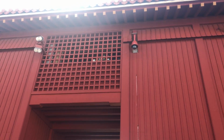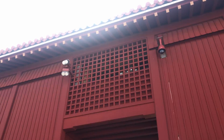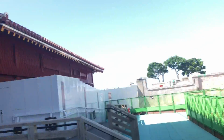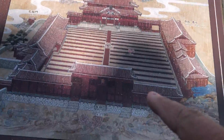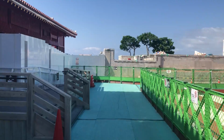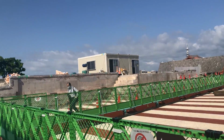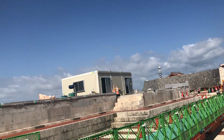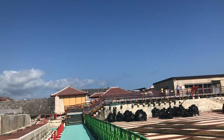So the castle part was about 2 or 3 times higher than what you're seeing here. This is the front door that I just showed you, which is right here. All the side buildings have burnt down.